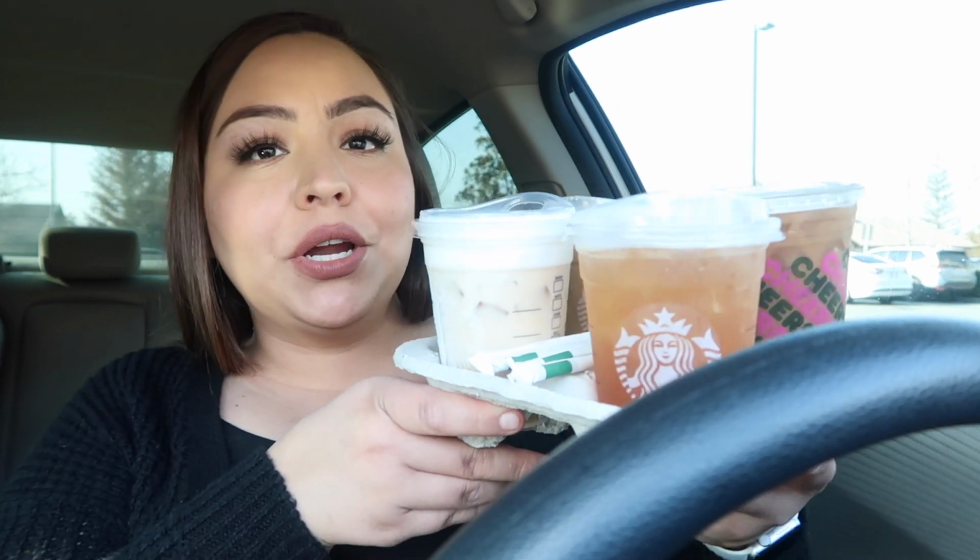Okay. So here are the drinks, you guys. I'm gonna go ahead and start. Let's try to ignore the background noise. Thank you. Okay, so I'm gonna go ahead and start with actually Dunkin' Donuts because that's the only drink that I got from there. I did get a couple people actually suggest this drink, and I do remember this drink.